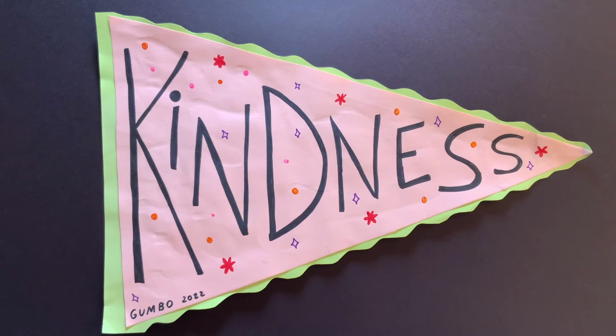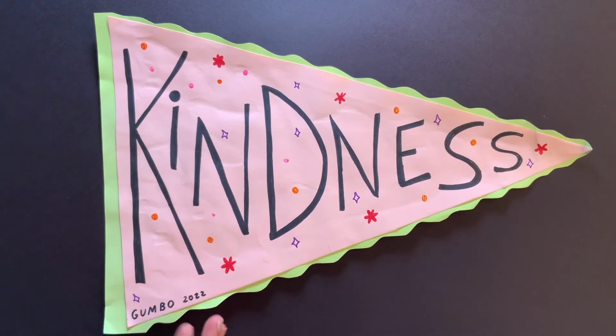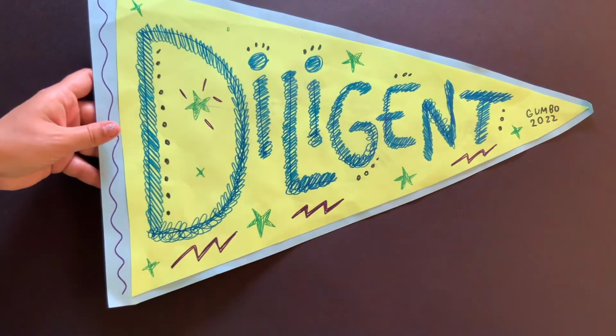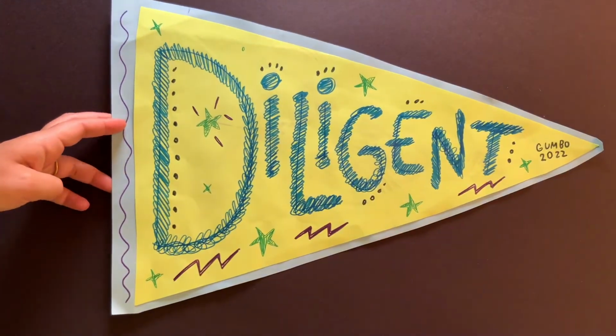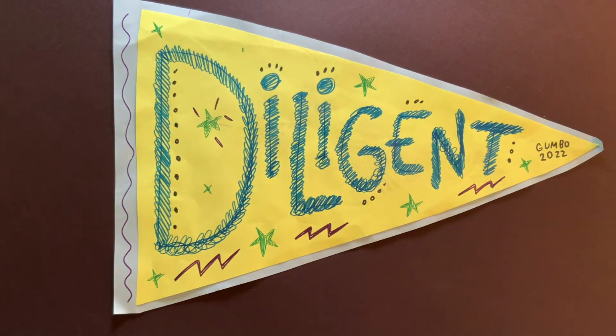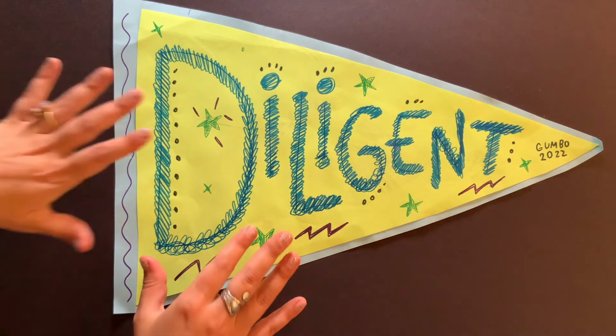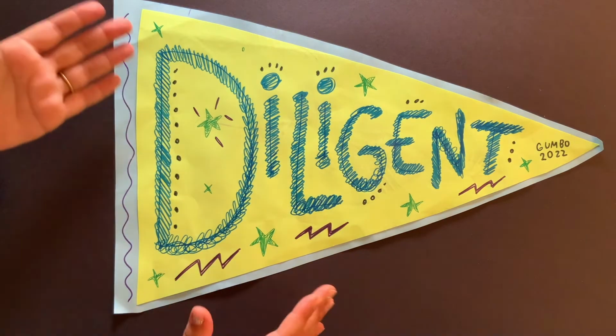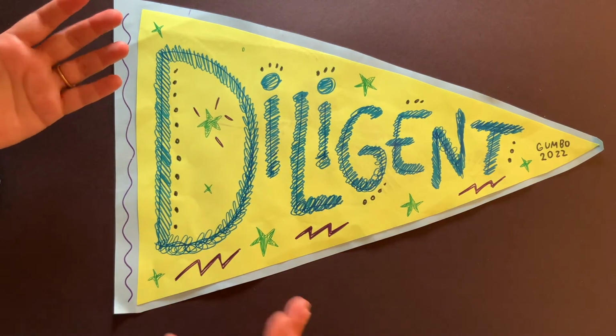Hey, how was that? Was that fun? It's always a little tricky when we're getting started and working on new things. So just take that as your practice flag, and then I'll show you a few examples. Now that you've done one, you can always come back and try out a different method of doing the flag, maybe a different word. Maybe this time you want to try using colored paper or doing something different with the lettering. If you've done it once, you could definitely do it again.